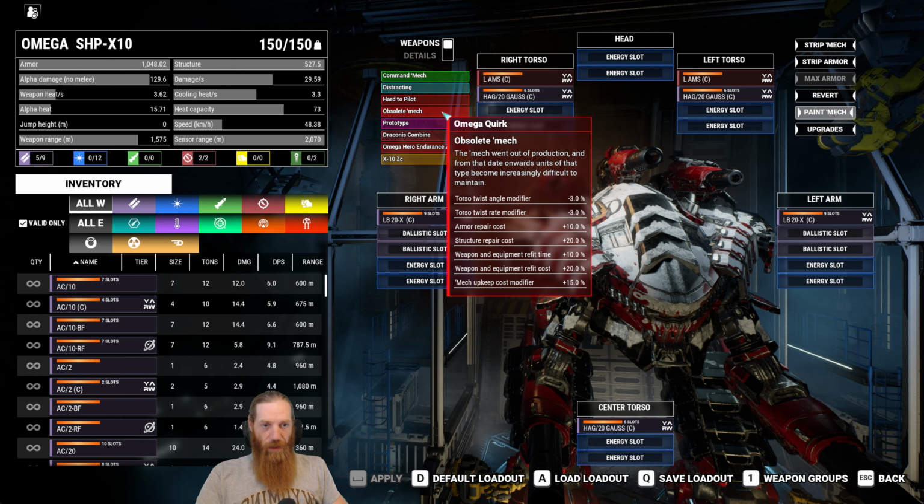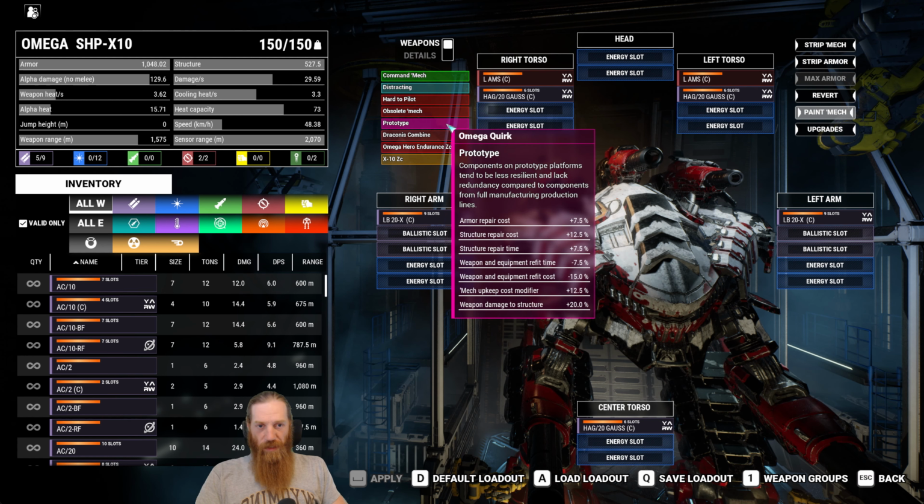Obsolete mech, this is all economy stuff really, it just makes it more expensive, and it also hurts your torso twist just slightly. Prototype mech, this one is really more economy stuff. I was gonna say, I thought it had a bonus or two to something, yeah, weapon damage to structure. So you're going to take more damage to structure as well, which is not great.